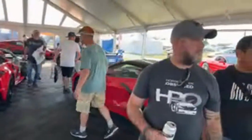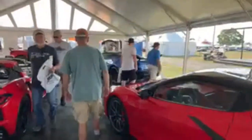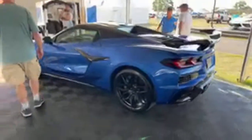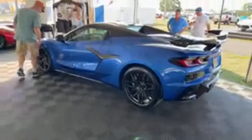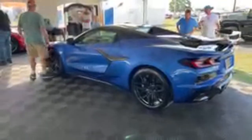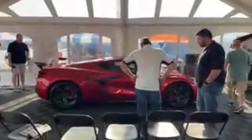And then Elkhart Lake Blue is over here. Someone asked to see the Elkhart Lake Blue Z06 again. Definitely a nice looking car. I do like the color. I'm not typically a big Elkhart Lake Blue fan, but it does look really good in this configuration. And then, of course, the Red Mist, which has one of the absolute nicest side profiles I've ever seen.